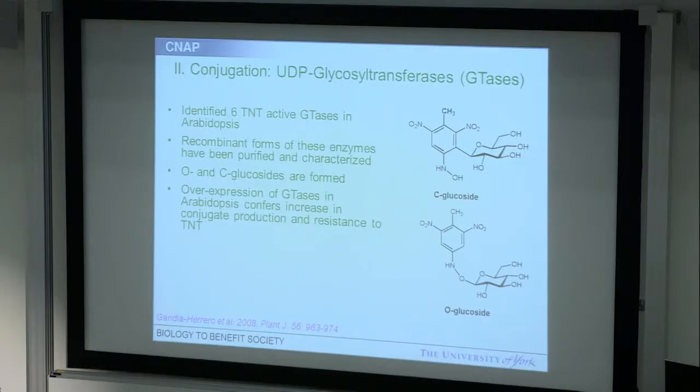So the second step is the conjugation. You're going to stick a sugar molecule onto that. So we found some glucosyl transferases with the help of Diana Ball's lab and characterized those. And we found they had 2 different ways of conjugating to the activated molecule here. They've got a C-glucoside link and an O-glucoside link, and they'll conjugate to the hydroxylamino and the amino. So you get a whole swathe of conjugated products, which can then, we're not sure exactly where they end up, but it looks as though at the moment they're going into cell wall material. Again, if we overexpress these, we see an increased resistance to TNT.